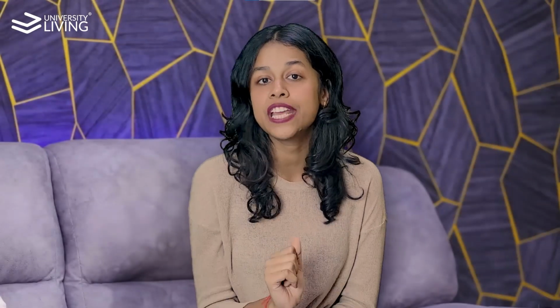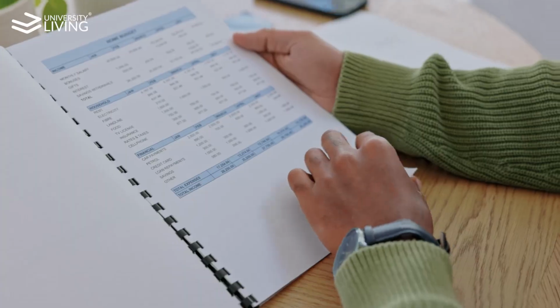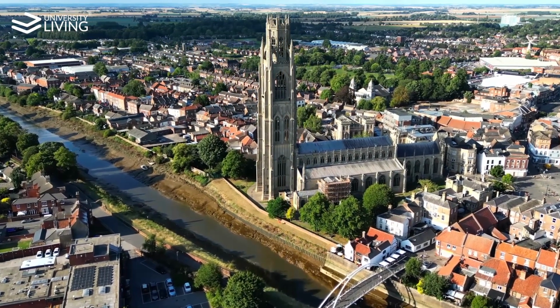First, let's break down what makes up the cost of living. It includes essential aspects like accommodation, food, transportation, utilities, and some miscellaneous costs. Living in the heart of the city close to your university is a clever choice. But the accommodations near the city center are a little bit expensive compared to the accommodations further away.